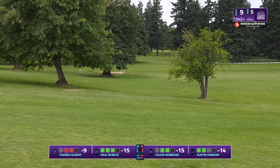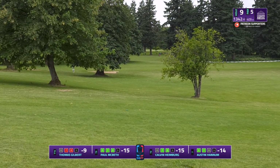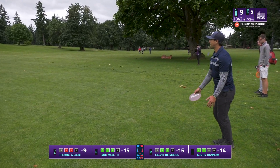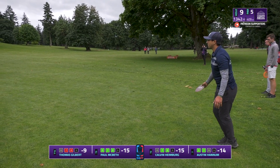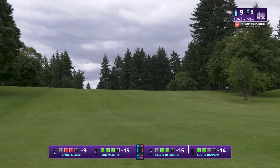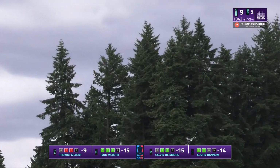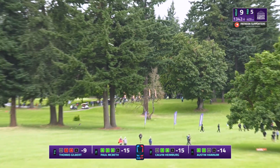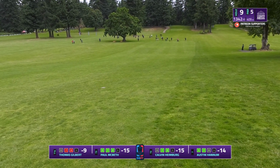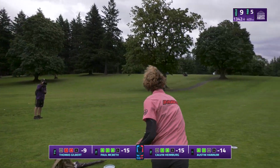I think it's just so tempting to throw the roller uphill because of how much distance you lose trying to throw an air shot up this steep of a hill. I think Paul's doing the same thing. Okay, so he is going to go air shot on this one to get to the top. Oh, didn't quite get on top of it. But he is still at the top of the hill, but he has a long way to get to the pin.